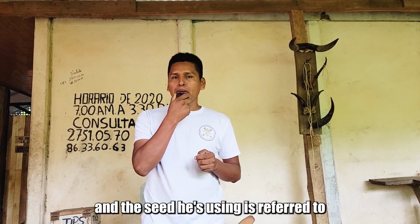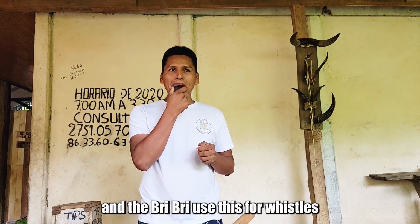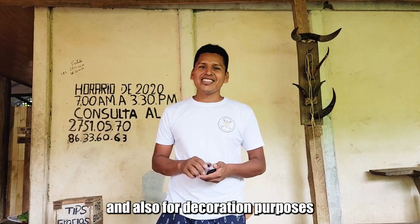And the seed he's using is referred to as the monkey ladder or the sea heart. And the Bribri use this for whistles and also for decoration purposes.